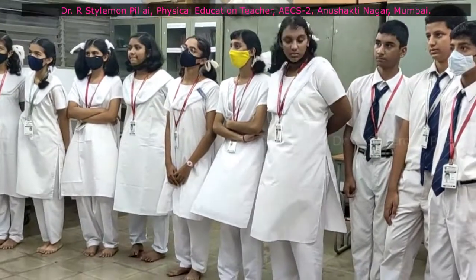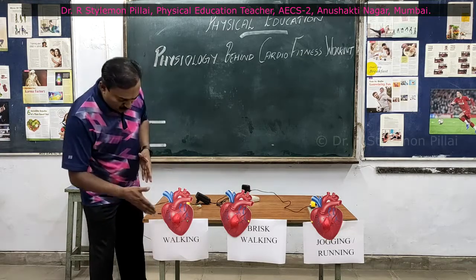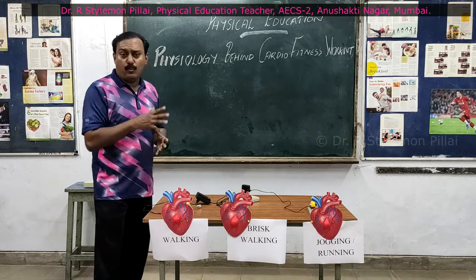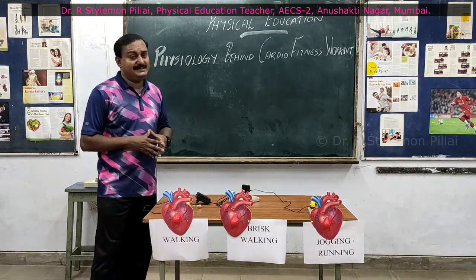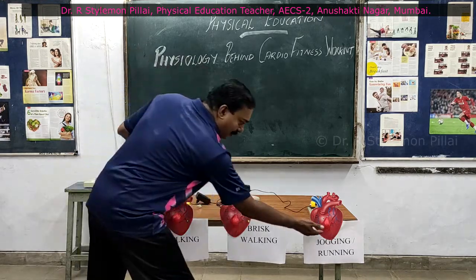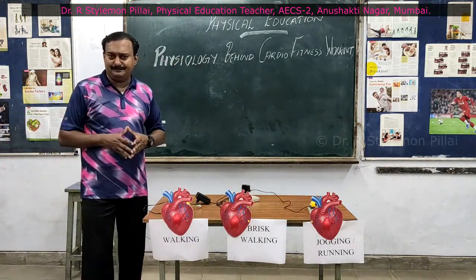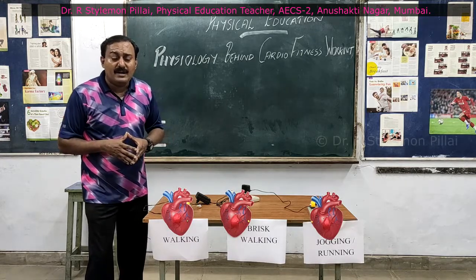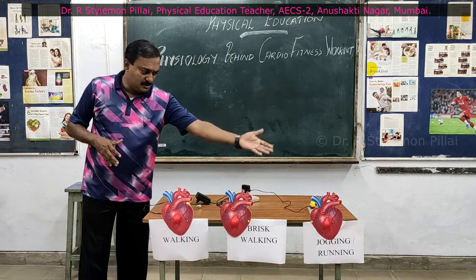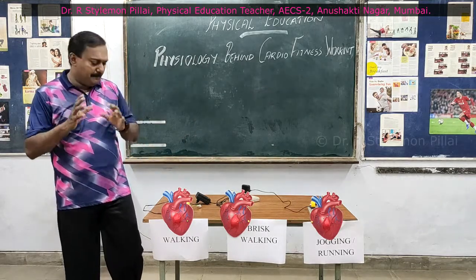So today you can observe three human heart movements. One of them is walking slowly, the second one is walking briskly, and the third one is running. You can see three balloons and three hearts. The three balloons signify the hearts of these three people. Now, I'll be explaining the heart rate of the runner or the jogging person, the brisk walking person, and the slowly walking person, and how it beats.